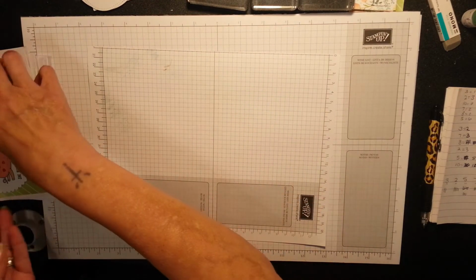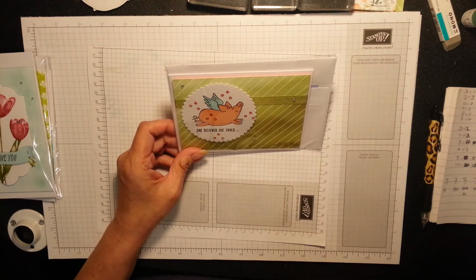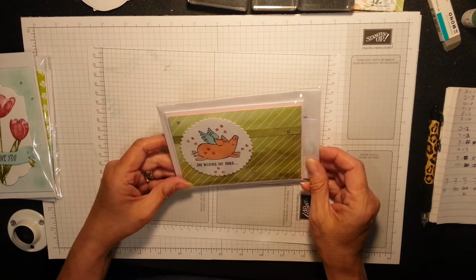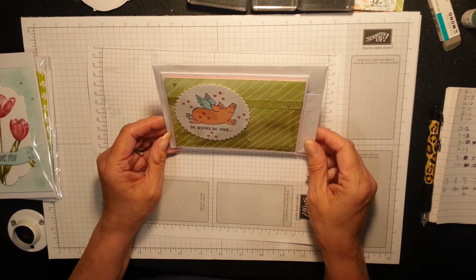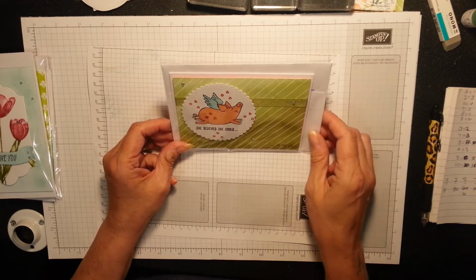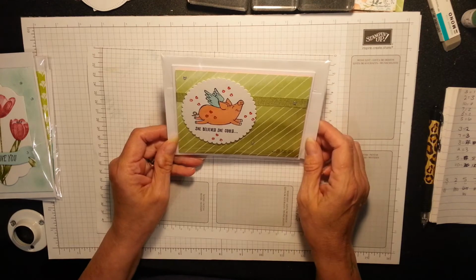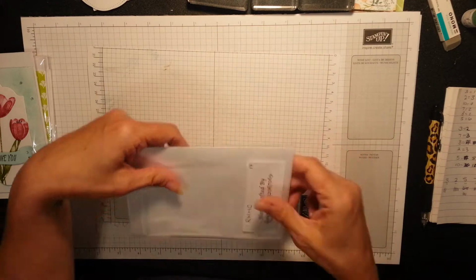I'm loving this next one. It's just so... look at it. This is from the This Little Piggy, a brand new stamp set in this new season's catalogue. It is so sweet. And it says, "She believed she could, so she did." So I think that's another one. If you've got enough strength and believe in yourself, you can do anything. And I like this one. I love pigs. And look at the little kisses. They're so cute. And that is card number 17.